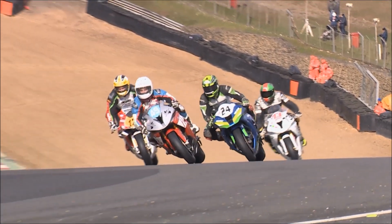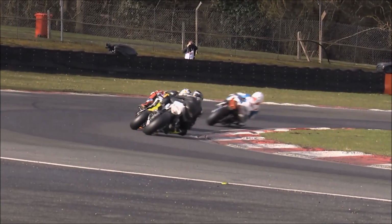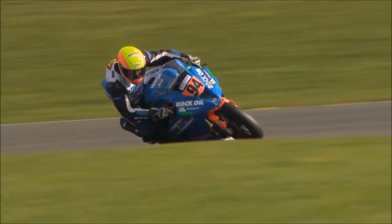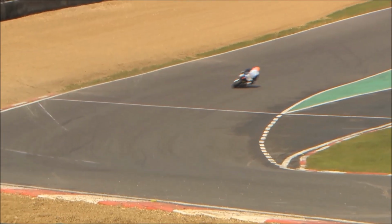Okay, well, great battle going on here between Paul McClung, Andrew Dudgeon there, the blue bike number 24. There's also Nico Mawini, and of course we've just been on board with Dave Brooke, very much part of that big group that is scrapping away for 6th place overall.